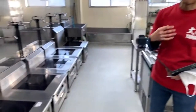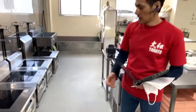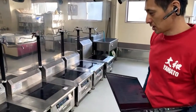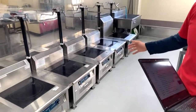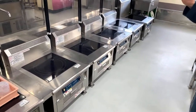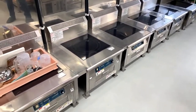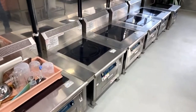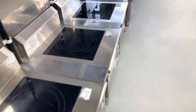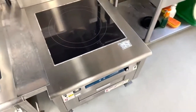So that we can accommodate their needs better. And we've got these big induction cookers. They're so powerful that each of them can cook thick noodles and heavy, thick stocks, the base stocks that we talked about, especially thick tonkotsu broth and thick chicken broth, which we have to cook for probably 10 hours to reach that density level.